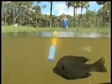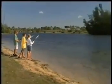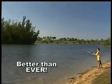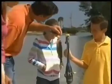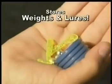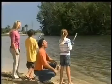And here's the hook. It really works. Perfect for ages 8 and up, and so much easier than old-fashioned rods. Our new rocket launch system is better than ever. And our patented hook-hiding bobber safely hides the hook until the bobber hits the water. We've also added a new built-in ruler, so you can safely measure those big ones right on the hook. And you'll get the secret compartment for storing weights and lures. It even has a safety release, so it only launches when you're ready.